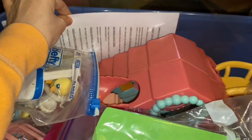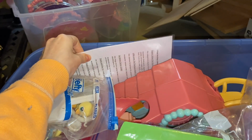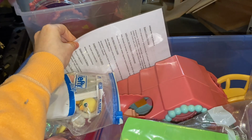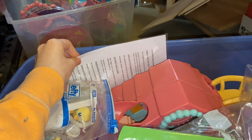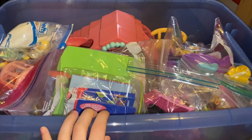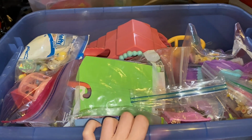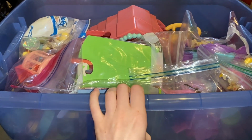And then you can't see, but also on the side I have some papers in a plastic cover, and they just tell me what sets went with what things, so I know, and that I just put on the side. And then there's also a big cardboard cutout of the Biggest Littlest Pet Shop that came with it, and that I put on the bottom because it doesn't fit vertically. So yeah, that is basically how I've organized it, so that all my Littlest Pet Shop things pretty much fit in this one big container.